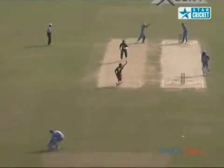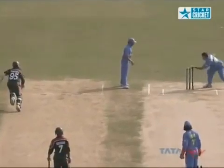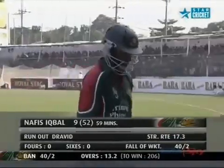And Rahul Dravid was coming up nicely, and he was running it. There was no calling whatsoever, full stadium. He was just running like a runaway train. And Nafiz goes for 9. Bangladesh struggling, 40 for 2.